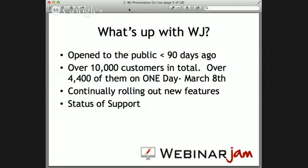Now, previously, we got about 100 support tickets a week before I took it on, that the developers were handling and answering all on their own. The day I took on support in WebinarJam, a week later we got 4,400 customers in one day. We used to get about 100 tickets a week. We get 250 tickets a day now. At one point during the launch on that March 8th day, we were getting about 50 pre-sale questions an hour.